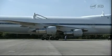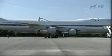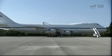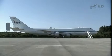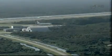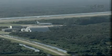And when there is a shuttle attached, it typically can go about 1,000 miles before it needs to fill up. The aircraft holds a little bit more than 47,000 gallons of jet fuel.